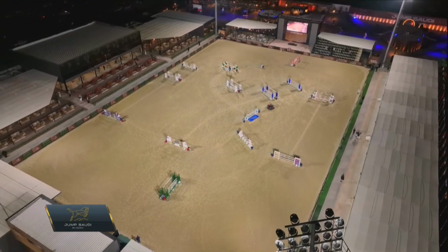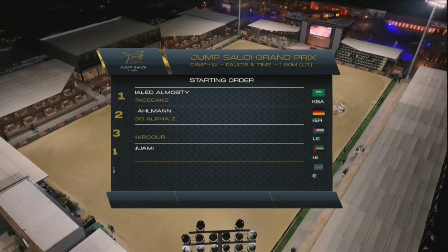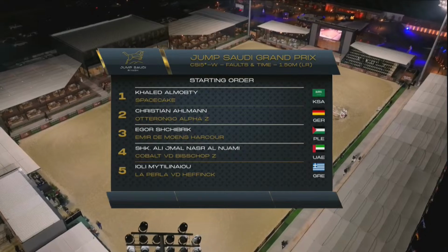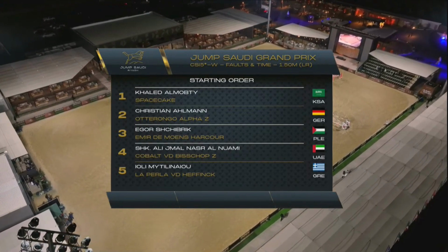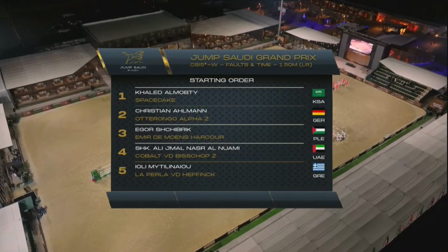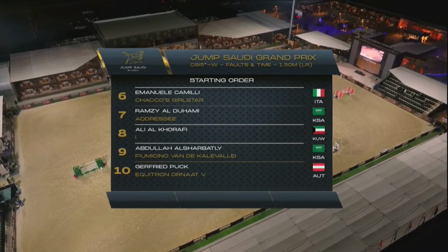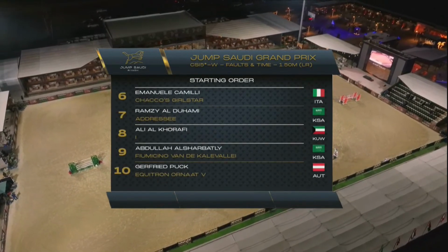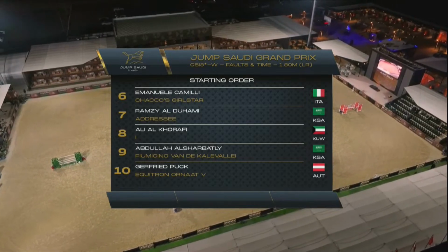Space Cake has been his horse for a couple of seasons now, bought as part of the Olympic qualifying campaign for Saudi. Khalid will be followed by last year's 5-star Grand Prix winning combination, Christian Ahlmann and Otterongo Alpha, and Egor Skribrik, who went well in the previous class, Sheikh Ali Jamal Nasser Al Nuaimi, who had a good week with us last week, Ioli and Le Perle, who've been on the podium before. Emmanuel Camilli joining the action this week. We already saw him earlier on with his Paris Olympic horse, Odense Odeveld.